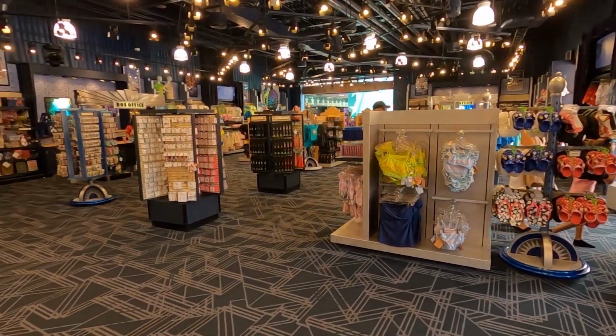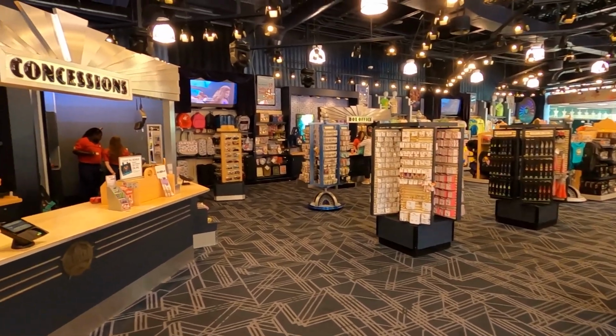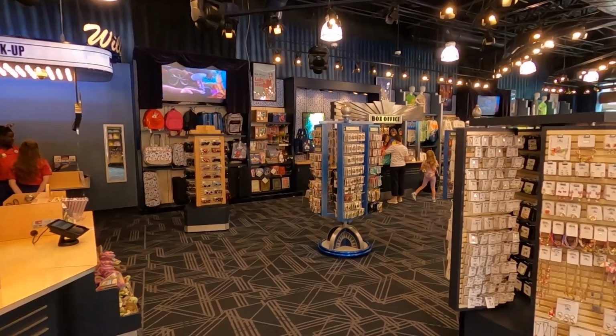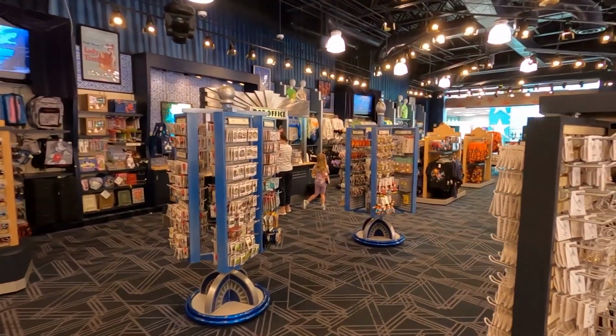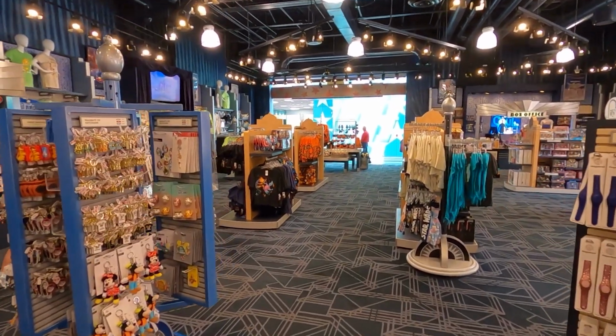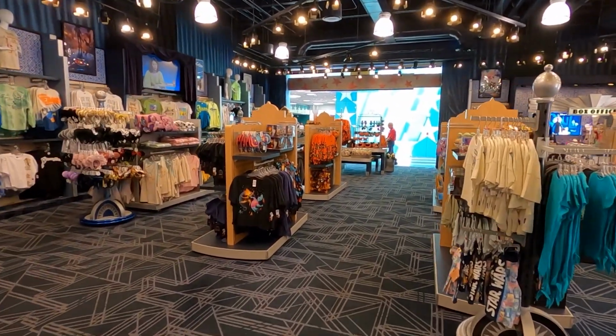your sprinkled gift stuff that you're going to buy throughout the middle that's trying to catch your eye. You've got your concession stand over here to give you like the movie effect. And then you're walking around, you've got your backpacks on the wall, you've got your shirts on the wall. It's actually a really nice gift store to come in.